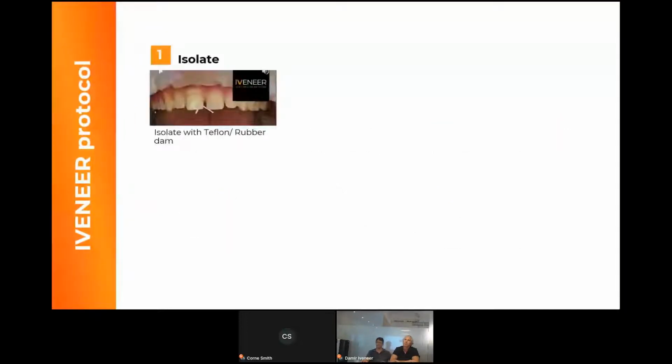So what is the protocol of Ivenir? The protocol is a very simple one. Actually, it's the same for all conservative treatment that we do with composites. We isolate, of course. In this case, I prefer to isolate with the Teflon. I rub the Teflon with my hands and I push it underneath the gum without even injection. As you can see, there is a bleaching of the gum, which means that the Teflon is expanding inside the gum, and it will prevent bleeding, and it will retract the gum half a millimeter apically in this case.